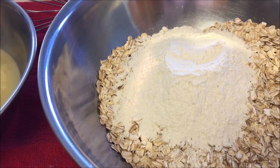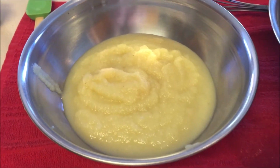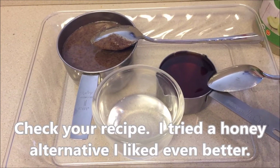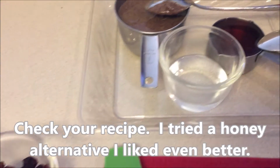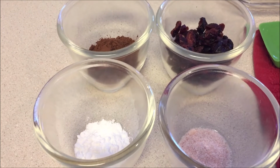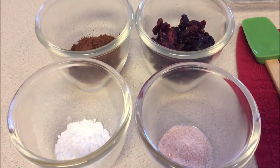Main ingredient is oatmeal. We've got 3.5 cups of oatmeal and 1/2 cup of quinoa flour, 2 cups of unsweetened applesauce, and I'll tell you about that in a minute, 1/3 cup of raw honey, 1/4 cup water, 3/4 cup of pecan butter, 1/4 cup cranberries, couple tablespoons of unsweetened cocoa, 1.5 teaspoons of baking powder, and about 1/2 teaspoon of salt.